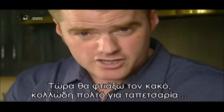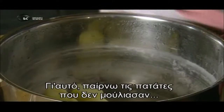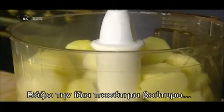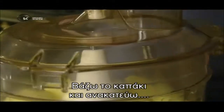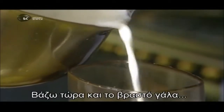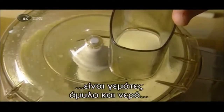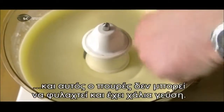I'm now going to make the bad gluey wallpaper paste that sometimes people pass off as mash, but no thanks. For this, I take the potatoes which didn't pre-soak to lock in the starch, and I pour them into the food processor. I've got the same amount of butter. I've just poured the hot potatoes onto the butter, put the lid on, and just process away until pureed. I now add some simmering milk again, but as the potato in this mix wasn't pre-soaked, it's still full of starch and water, so we get a puree that can't be stored and tastes vile.